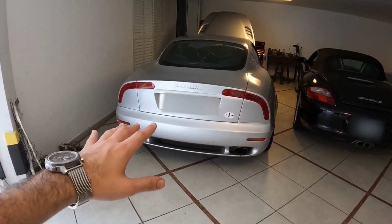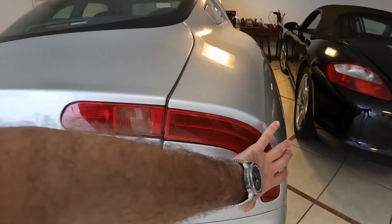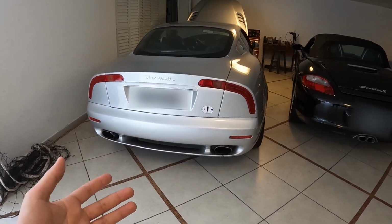I think these taillights really make it look fantastic, but it's not anything that you can even fix on the American spec ones because it's a part of the actual car itself. But I just think these make the car look so much more unique.